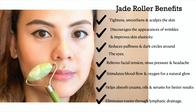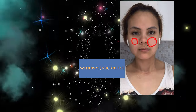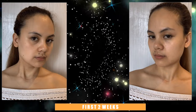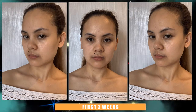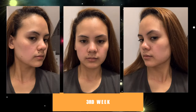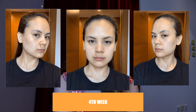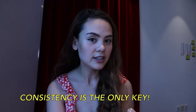For me, I'm going to share with you the pictures since I started using it. I believe it's already 3 months now and I can see the drastic result, but consistency is the only key. So don't forget that consistency is the only key.